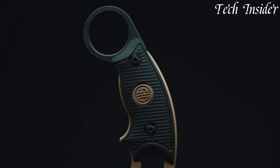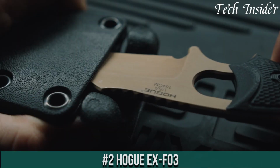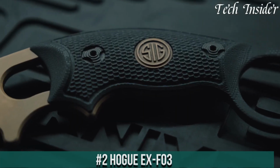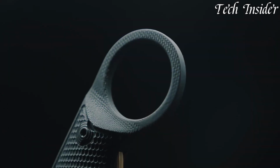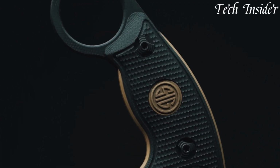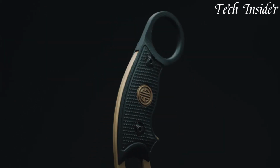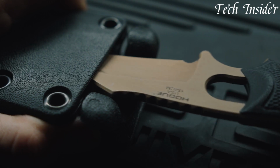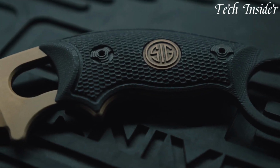Number 2. Hogue EX-F03. A versatile and rugged fixed blade knife designed to tackle a variety of cutting tasks in demanding environments. Crafted from high-quality materials, this knife features a durable A2 tool steel blade with a rugged black finish, ensuring longevity and reliability. The blade's versatile drop-point design excels at slicing, chopping, and piercing, making it a valuable tool for outdoor enthusiasts and professionals alike.